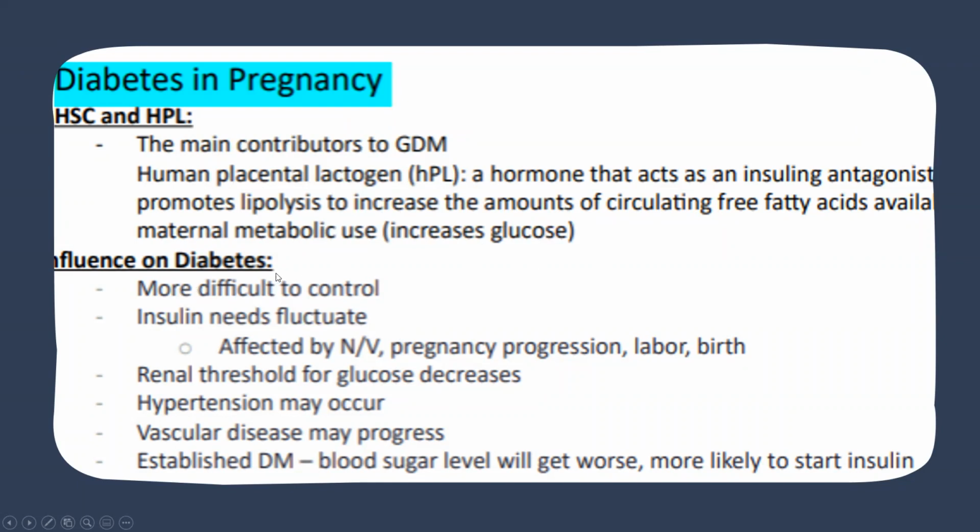Within these diabetic patients, it's more difficult to control. We might need to adjust our insulin levels. Hypertension could really occur as well. Within an established diabetic patient, their blood sugar levels will just get worse, and they're more likely to start more insulin therapy as well.